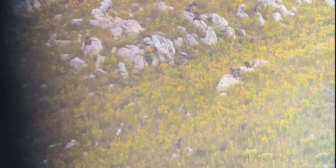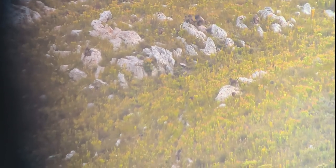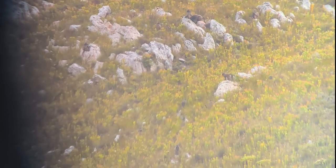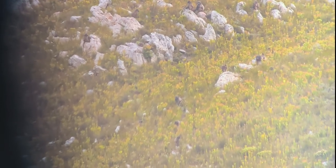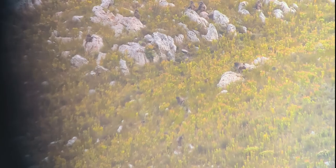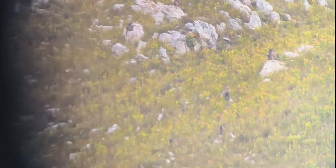So the trick with these guys is never to shoot the big male, because then it just turns into an orgy for the other young males, and the troop size just keeps expanding. It's like cutting the head off a dragon. Look at these guys cruising, and those guys are still over 1,000 yards away.